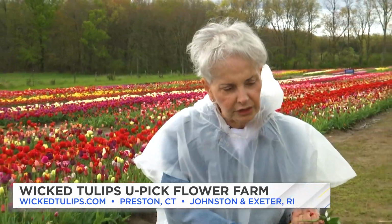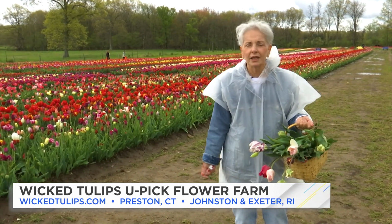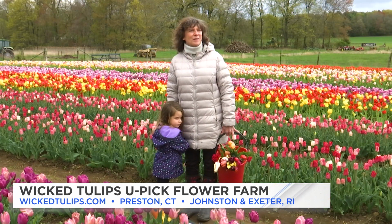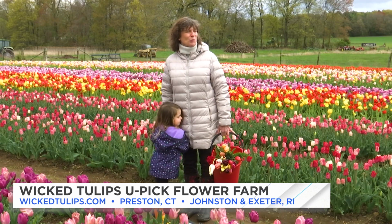Actually, I like the cream-colored ones. I like the limey green ones, the multicolored. I like them all. But these were the ones I picked out, the ones I like the best. It's just magical. It's especially magical on a gloomy day. It just kind of takes your breath away to look across the fields and see so many beautiful flowers.